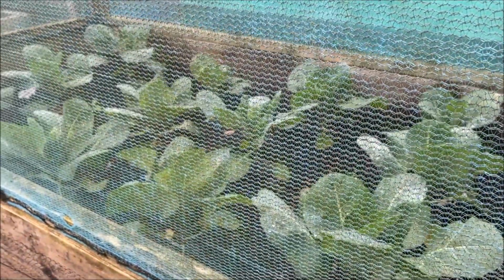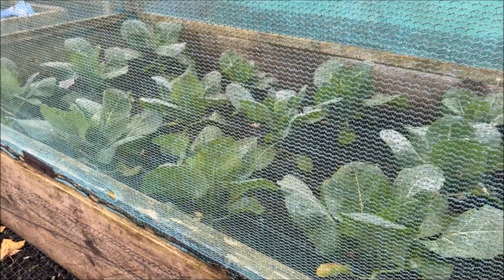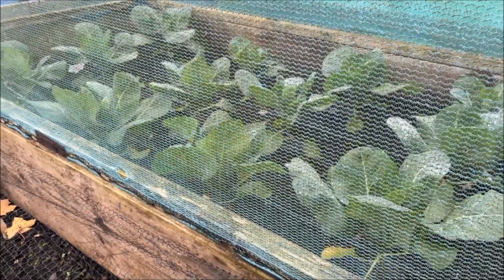Some lovely cabbages in there as well. They're doing well. How many have we got in there? 12.